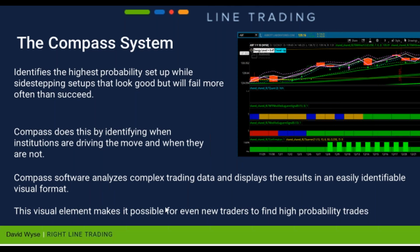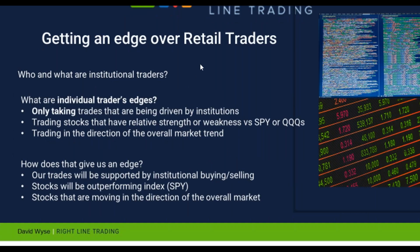And this visual format makes it easy for even new traders who don't have a lot of technical analysis experience to find high probability trades. Okay, so again, we want to get an edge over retail traders, and we're going to talk about how we do that in the room.